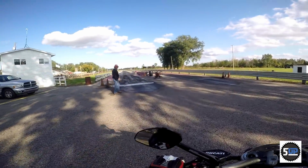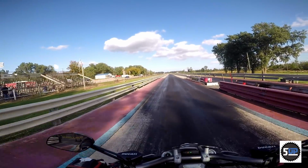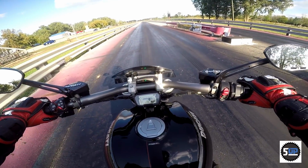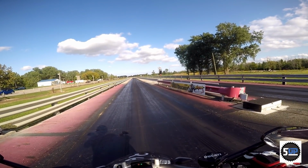Okay, gonna make a pass on the X Diavel S. Just gonna pull up here, no tire cleaning, no reason for a burnout with this thing. The hooks get such good traction. I'll try this time with just slipping the clutch out, doing my regular drag start. Next time, maybe I'll try the launch control.